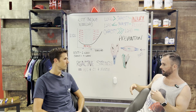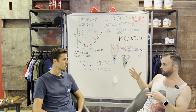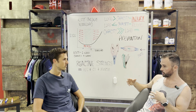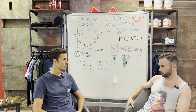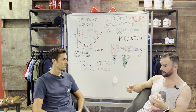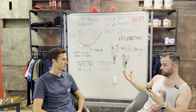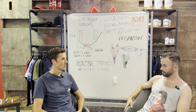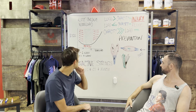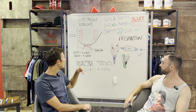Like we said before, we really need to tackle this and start looking at things from more of a connective tissue standpoint, which is going to help prevent injuries, but also increase performance. Because if we can create more stiffness, we can keep developing the force producers, the muscles, and just keep the results going.